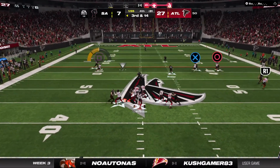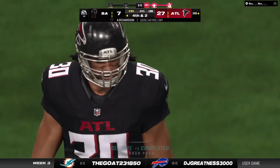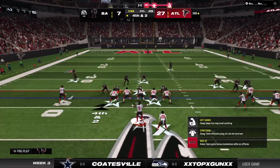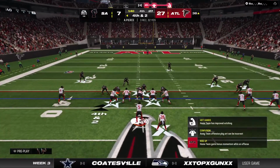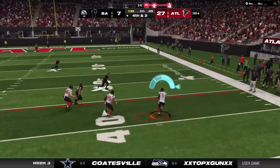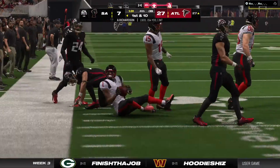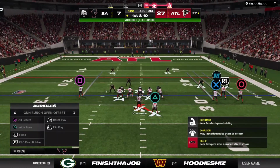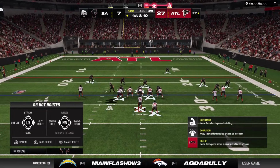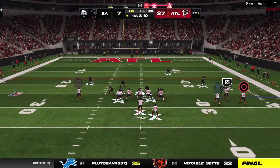From the midfield stripe, they'll look to throw. That's complete to Pierce. And he'll get this only to about the 38 as they stop him a few yards shy of the line to gain. Let's take it in by downs. And he works it past the 30, almost to the 25. Now you've got to hustle your guys to the line and get them set. First down, San Antonio. Panther 11.